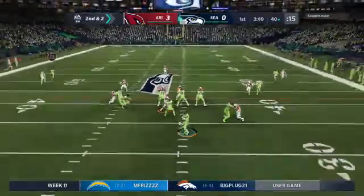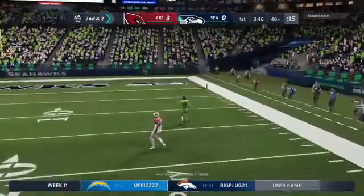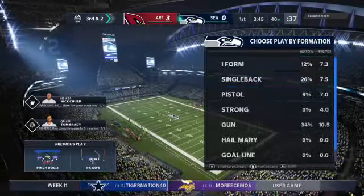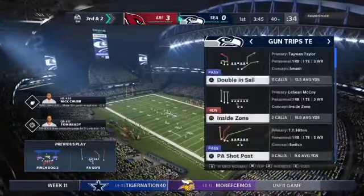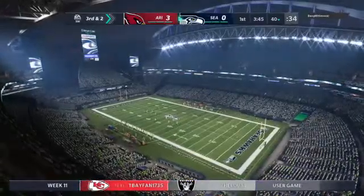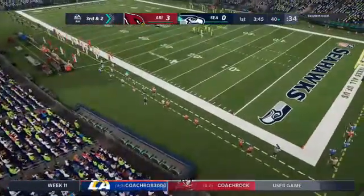Hey, Alabama. Brady. He'll rifle this one deep right side. And that will be incomplete. Tried to dial up the long one way out there, but it'll be 3rd down. There was absolutely no disguise on that one. They just went for it. Put him out there and said, go deep. Let's try and hit him. Unfortunately, to no avail.